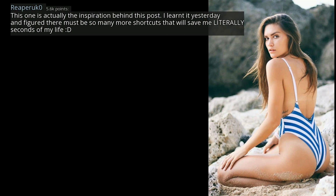This one is actually the inspiration behind this post. I learned it yesterday and figured there must be so many more shortcuts that will save me literally seconds of my life.